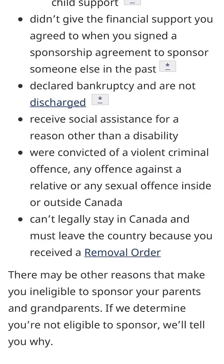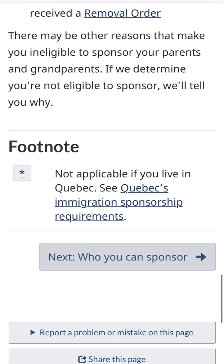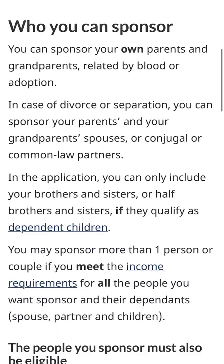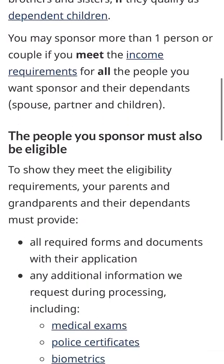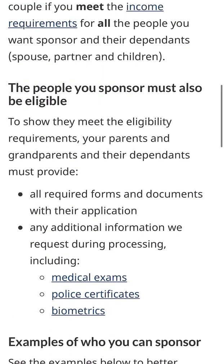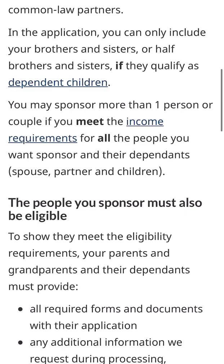You can look into more detail. Let's say, who can apply? So, as we talked about earlier, if you are a PR, you can apply. And who can you apply for? Your parents or grandparents. You cannot apply for your in-laws. Your spouse can apply for their parents, and you can be a co-signer.